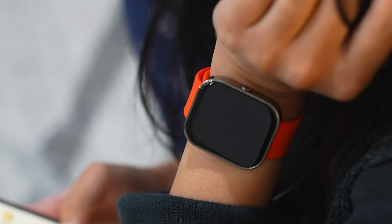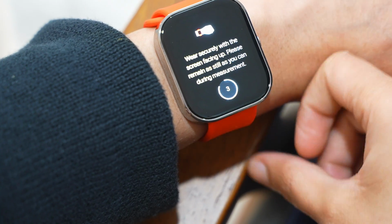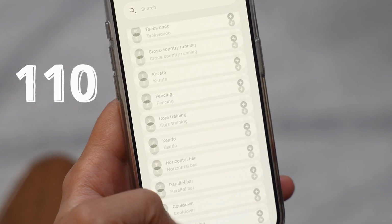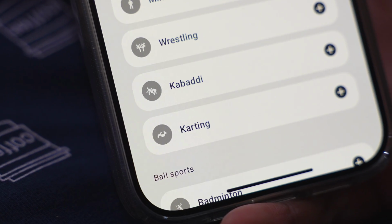First, the long battery life makes it a better health tracking device than any one-day smartwatch, in my opinion. But adding to that, this watch comes with a 24/7 heart rate sensor, blood oxygen sensor, activity monitor to track your steps and active minutes, stress monitor, and not 5, not 10, but 110 workout and sports modes. Think of any sport or workout, it's there in the workout section.